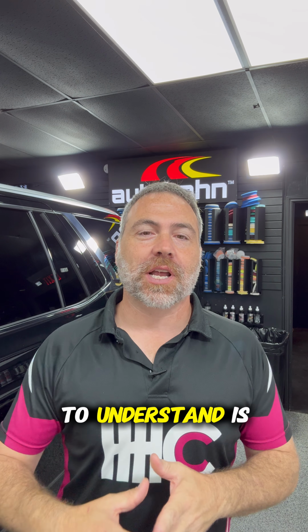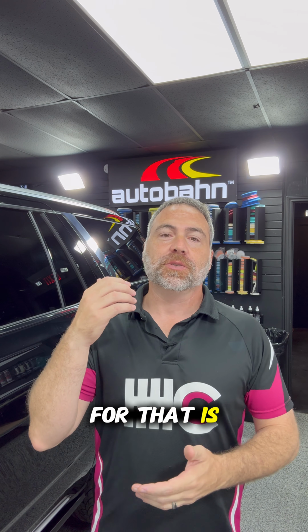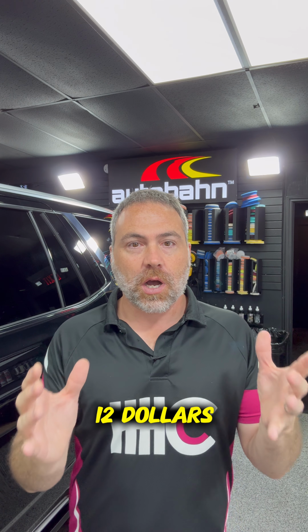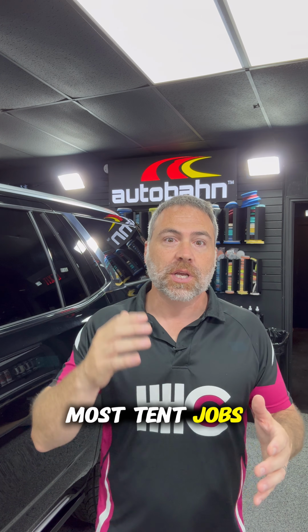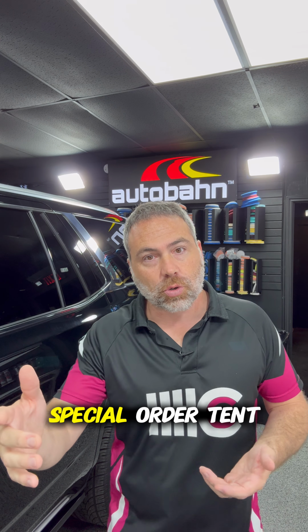The next thing to understand is the Tesla Model X is the most expensive car to tint. The reason for that is because the Model X has the most complicated, large windshield on the market, even worse than the Cybertruck. So we charge $1,200 just to do the windshield on the Model X. And the reason is it's a 60-inch tint roll. Most tint jobs only utilize a 40-inch tint roll or below. So it's a special order tint.